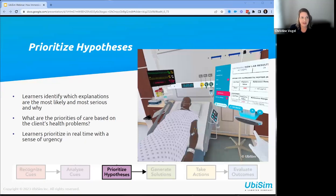Now, once learners have recognized and analyzed cues, they can prioritize hypotheses, the third step of clinical judgment. And so this is where learners identify which explanations are most likely and most serious and why. They should be thinking about what are the priorities of care based on the client's health problems. And learners have the opportunity to prioritize in real time with a sense of urgency. And that prioritization really guides the patient's plan of care. And in this picture, the learners see that the vital signs have been changing. He's becoming more tachypneic, more tachycardic, more short of breath, and he's really anxious at this point. Family members are asking questions, which is really building urgency as well.